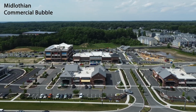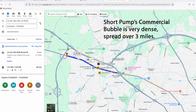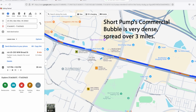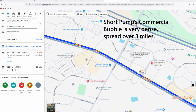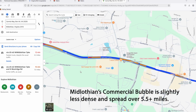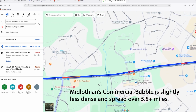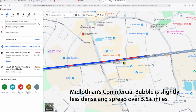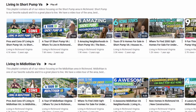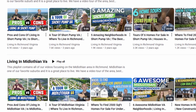Now, the reason we rank Midlothian's commercial bubble second to Short Pump's is because Midlothian Turnpike isn't as commercially dense as Short Pump is. Broad Street and Short Pump between the Highway 64 exit and the Highway 288 exit is a little over 3 miles in length, whereas the Midlothian Turnpike commercial bubble from Westchester Commons to the Chesterfield Town Center is about 5.5 miles in length. I highly recommend watching our tour of Short Pump and our tour of Midlothian videos to give you more information about each of these areas.